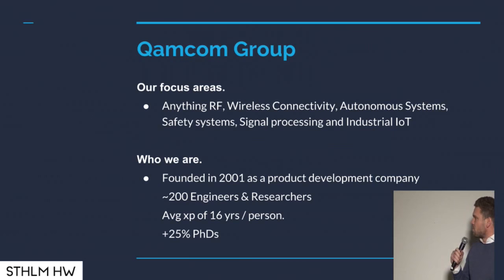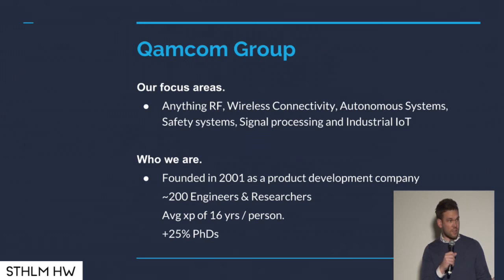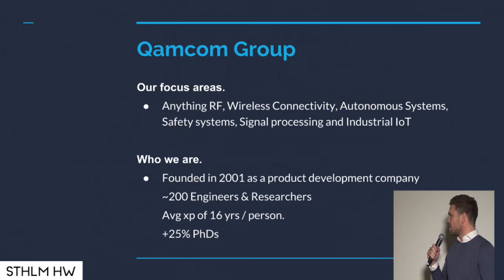Anything radio frequency, wireless connectivity, autonomous systems, safety systems, signal processing, the godfather of deep learning, and industrial IoT, we've done it. Roughly 200 engineers and researchers, average experience of 16 years per person, and more than 25% are PhDs. The rest are roughly masters, and I'm one of the few bachelors.